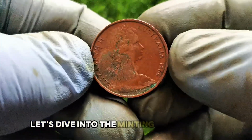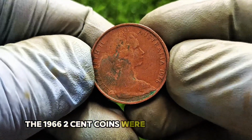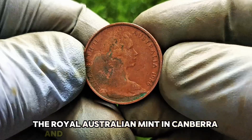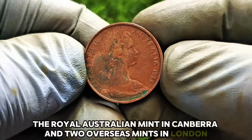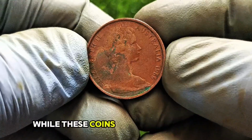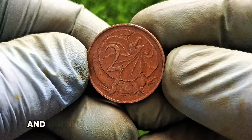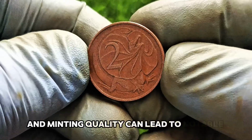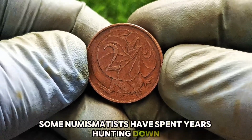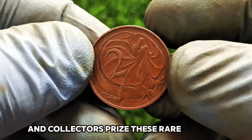Let's dive into the minting process for a second. The 1966 2-cent coins were actually minted in 3 locations: the Royal Australian Mint in Canberra and 2 overseas mints, in London and in the United States, at the San Francisco Mint. While these coins look the same on the surface, minor differences in die characteristics and minting quality can lead to notable variations. Some numismatists have spent years hunting down and documenting these tiny details, and collectors prize these rare versions.